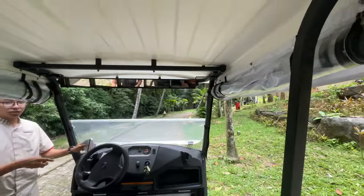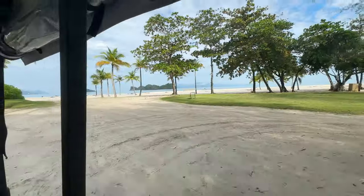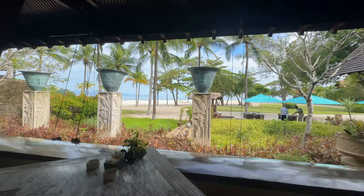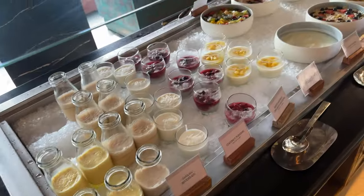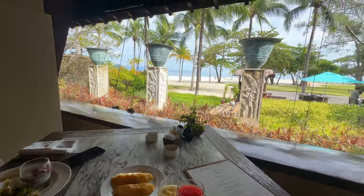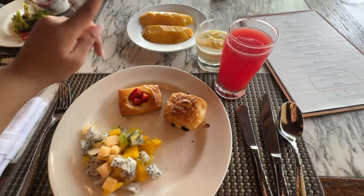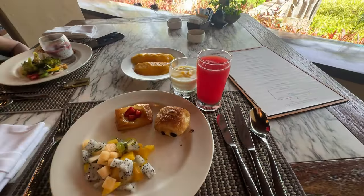Good morning. So we've got fruit salad, a strawberry danish, pain au chocolat, mango yogurt bowl, and some watermelon juice.